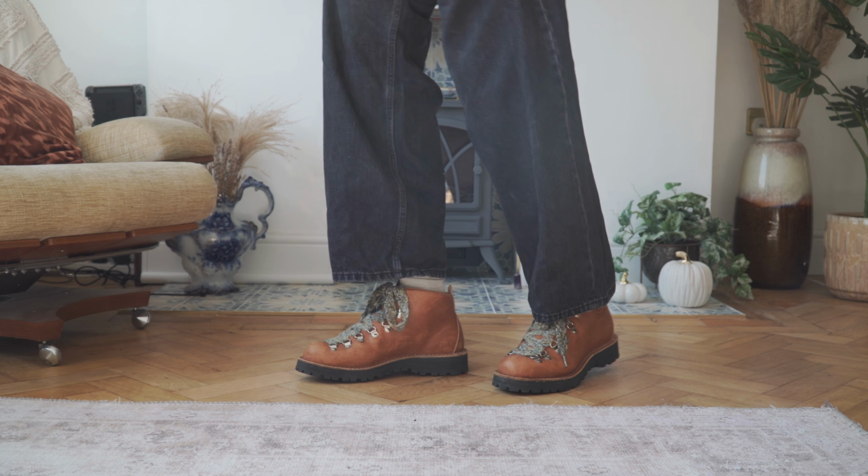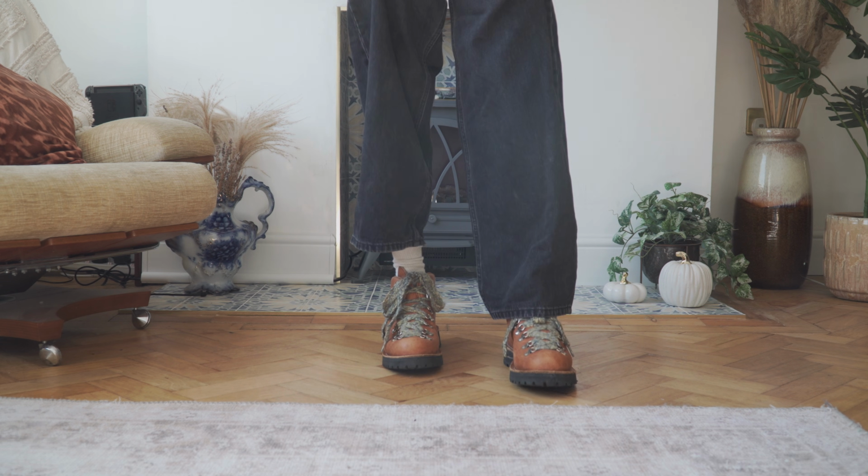I remember someone claiming that I only got these because of the hype and I wouldn't like them in a year's time. Well, they're no longer hyped, it's been over a year and I still love them.